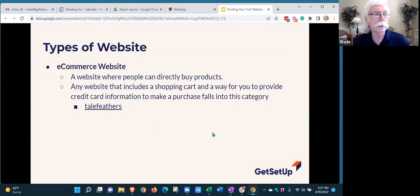What we're going to do next is talk about 4 different types of website and take a look at some examples. The purpose here is to show you some different websites, give you ideas of things you might want to include in your website, so that when you get ready to build it, or if you already have one and you're looking at tweaking it, hopefully you'll have some ideas of things that you can use.